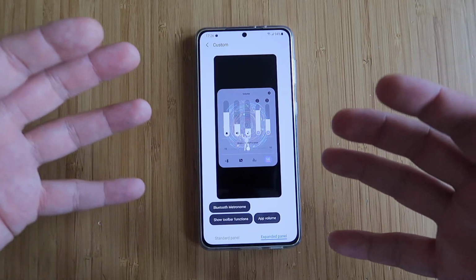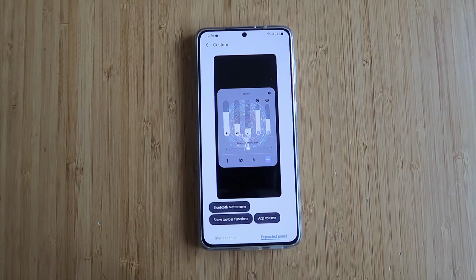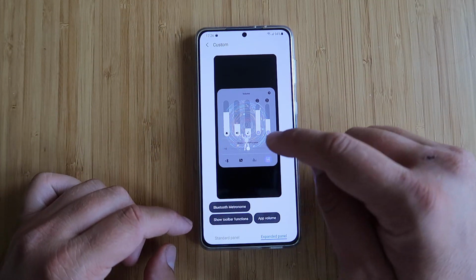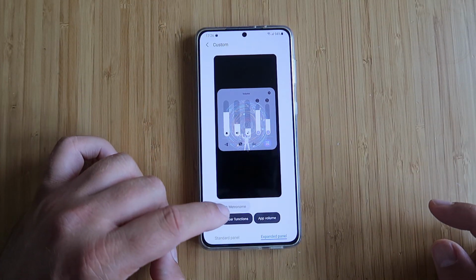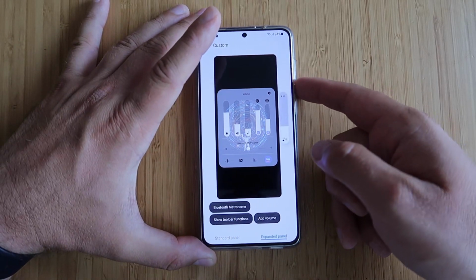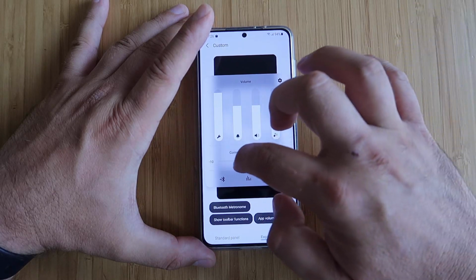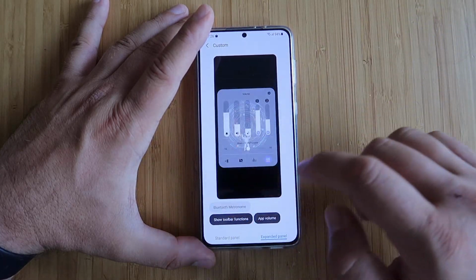So let's say you're watching some content on your phone with a Bluetooth headset connected. The idea is to have a perfect lip sync, right? So this is something you can do with the Bluetooth metronome. And right now you are able to display the Bluetooth metronome directly on the volume rocker. So click the three dots here, right? And you connect your Bluetooth device and you can speed it up or slow it down. And how amazing is this?